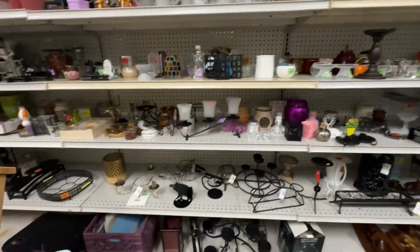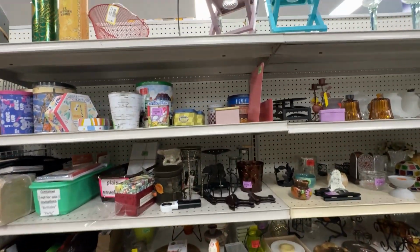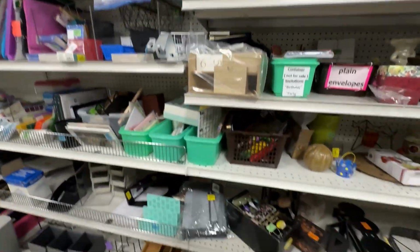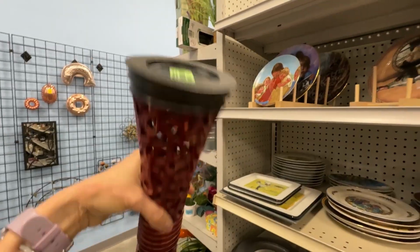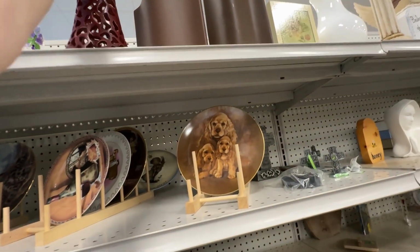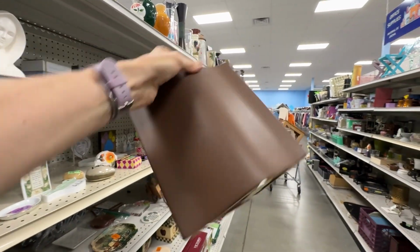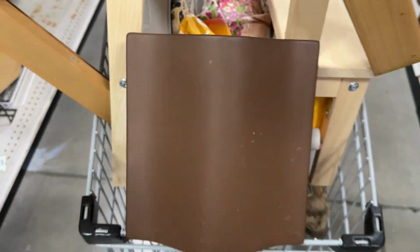What do you think? Am I missing anything good here? I thought these brown vases could definitely use a paint job and maybe an IOD transfer or mold. What do you think?